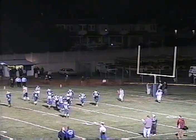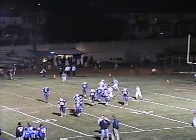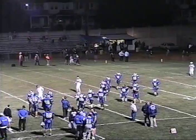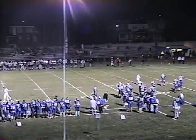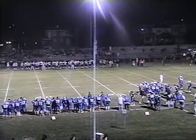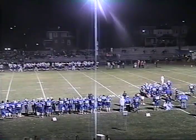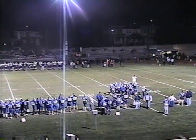With 5 minutes and 18 seconds left, Downingtown has 4 unanswered touchdowns for 28 points. Norristown has yet to get untracked. Goose eggs on the scoreboard for the Eagles. Norristown is walking off the field. They look like they're a beaten team. And there's still a long way to go.